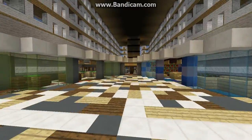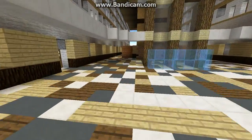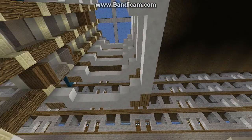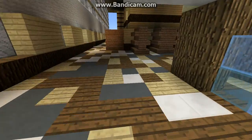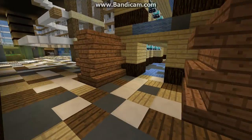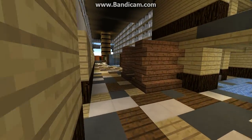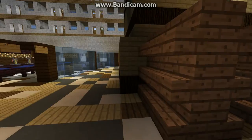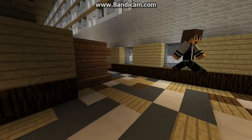Here's just the atrium area. I actually have no idea what I'm going to put here yet, so if you have any ideas, leave them in the comments. And then here's just the open area, all the way up to the top. And here's the Atlantic Photos Gallery, which is just shelves upon shelves of photos that people come up behind you and you didn't even know you took the picture until you see it in the photo gallery. And that's basically Carnival.